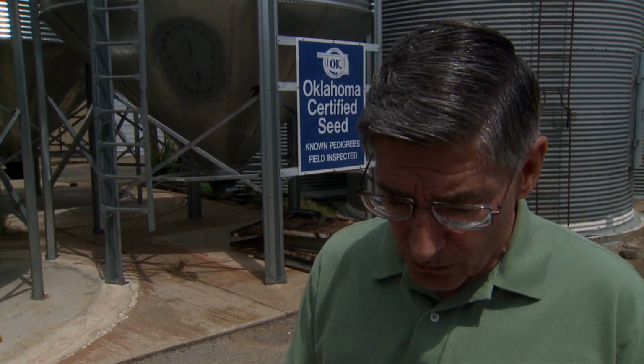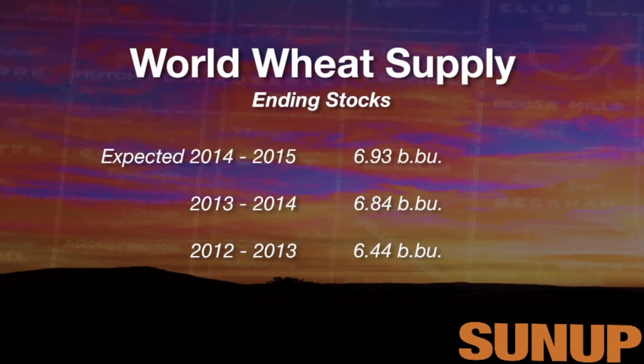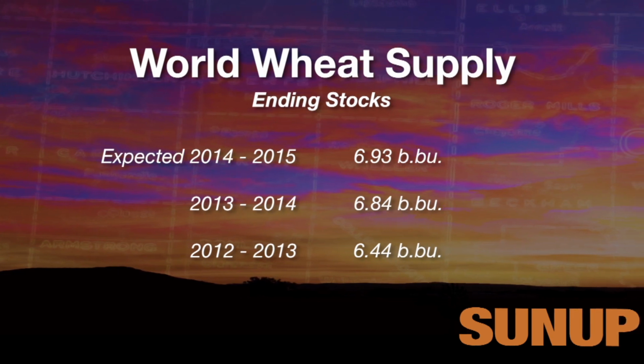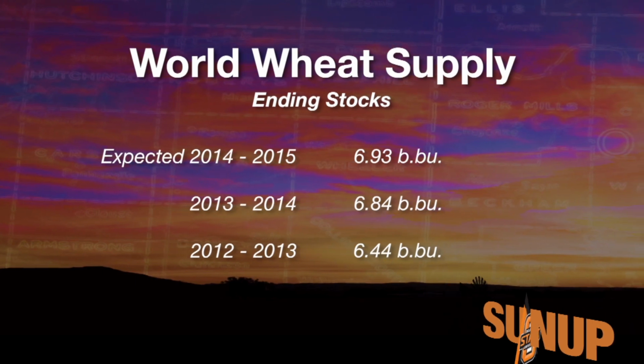But if you look at the world situation with world stocks, while U.S. ending stocks have been going down, world ending stocks have been going up. You can go back to the 12-13 years, 6.44 billion bushels, up to 6.84 billion bushels this year, higher next year at 6.93. So what you've got is higher world stocks and supply and lower U.S. stocks and supply. So what does this situation then tell us about U.S. wheat's position in the world?